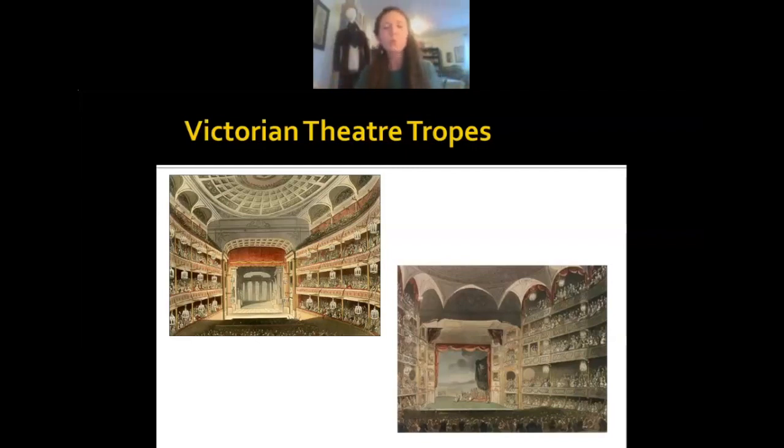So towards the end of the 19th century, there were also what were called pictorial dramas. So these were performances that placed a great deal of emphasis on costume accuracy and history. They had impressive costumes and stage designs that necessitated lengthy scene changes.